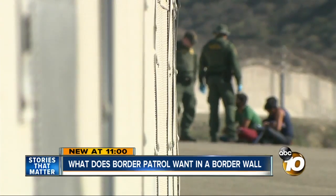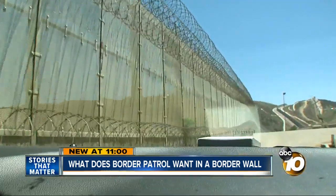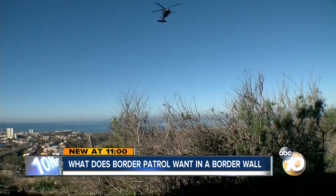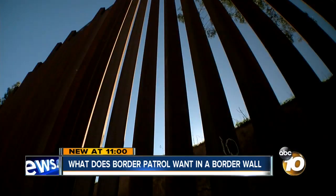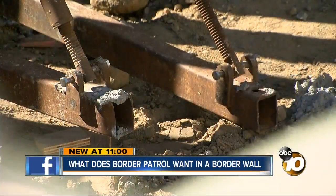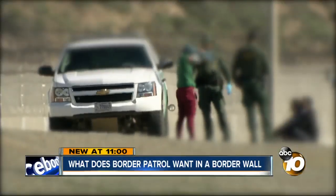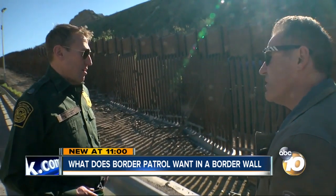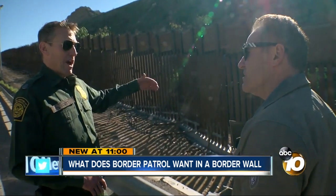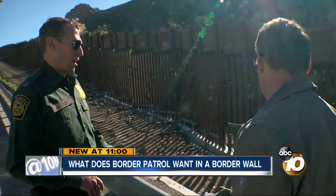Here on the border with Tijuana, where activity is heavy, wall means numerous impediments, ATVs, air patrol, and yes, in some locations, a true physical barrier, 18, sometimes 30 feet high, buried in concrete to keep illegal migrants from digging beneath it. How deep does the concrete run here? So minimum of 6 feet. Some places it goes deeper depending on the height of the fence as well and the terrain.